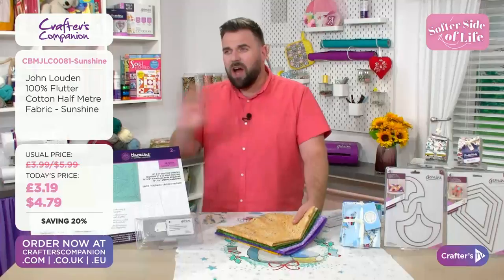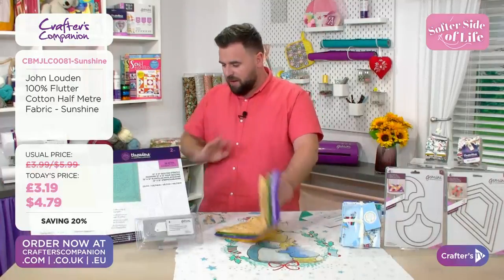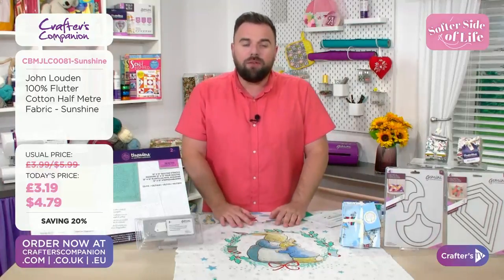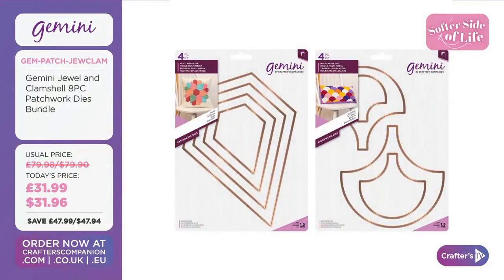Right, still loads of other stuff to come in the show. That was all the fabrics out the way for you, which I know you guys always absolutely adore. We've got some fantastic dyes available for you on the show. Now, these are our multimedia dyes. Check out the saving on that. You're saving $47.99 or $47.94. Brilliant, brilliant deal here. It's a Gemini Jewel and Clamshell 8-piece patchwork dyes bundle.